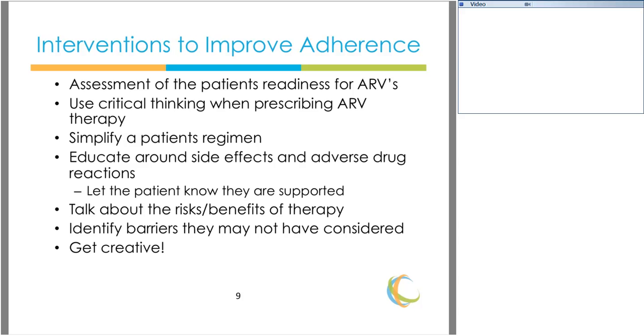There's many different types of adherence modalities that are available: pill boxes, medisets, pre-filled medication packages from the pharmacy, home medication delivery, keychain pill boxes. There are several online websites that a patient can put their medications into a secure password-protected web page, and that web page will send them text message reminders on a daily basis to make sure that they've taken their medications.